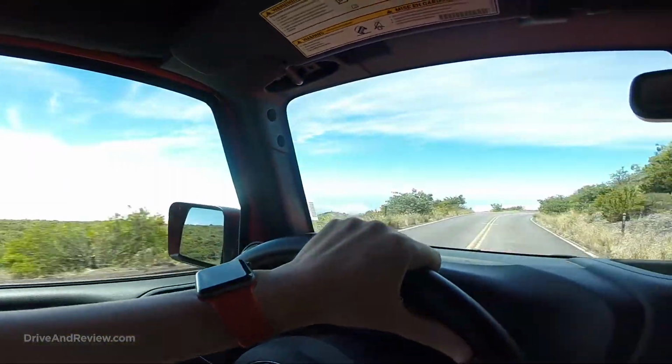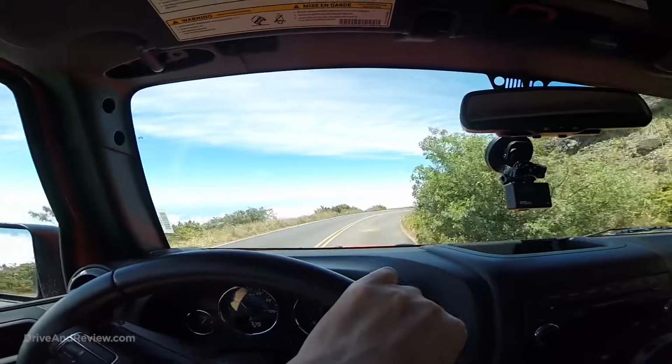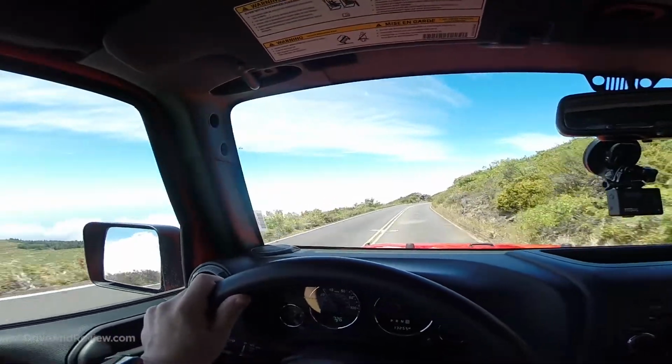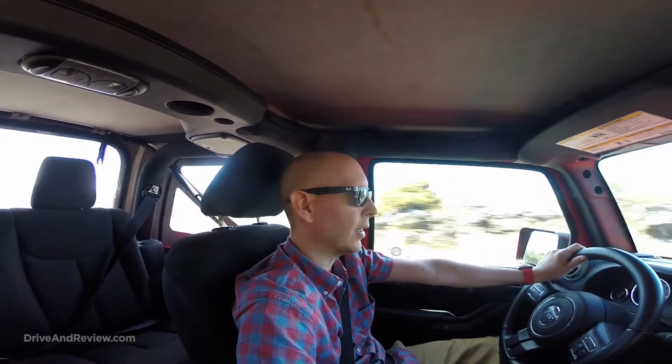All right, we gotta talk about another thing that I really like. This thing sits so high. It's just such a commanding view of the road. I've never driven a vehicle like this. As stupid as that sounds, in America, in the United States, the best-selling vehicles are trucks. And I can't remember the last time I drove a truck, and I kind of like this. I kind of like sitting so high and being able to see everything. It's really, really cool.